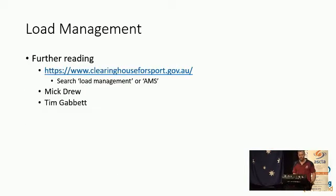Now, by no means am I the expert in load management, okay? There's a lot of great resources out there for your coaches to access. Just show of hands, how many coaches here actively use Clearinghouse for Sport? Is anyone actively using it? You got one, okay, a couple. Beautiful. So those of you who are doing it, well done.